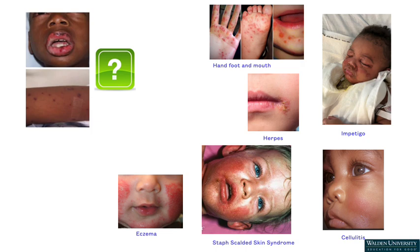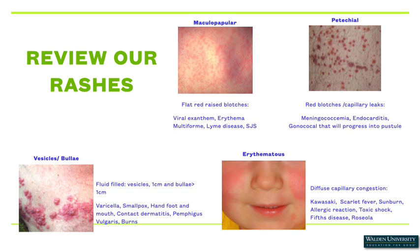So if we look at all our most important or common rashes, it's best that we review all our rashes to see if we can narrow this down. So first we have the maculopapular rash, which is the red raised blotches, usually flat, can be confluent or satellite, and we usually see those in viral exanthems. He is febrile. Erythema multiforme, that can be a possibility. Lyme disease, he did not have a satellite lesion, or we can see it in Stevens-Johnson syndrome. Very possible because you have a rash as well as the mucosa of the mouth and the eyes affected.